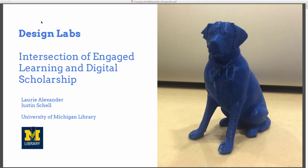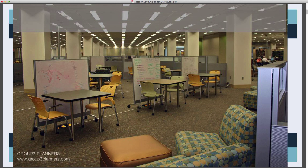So before we get started, we wanted to take a few moments. Can you move forward to the next slide? To look at a few images and ask ourselves the question, what kind of learning takes place in it? We went out and picked some pictures. We want to spend some time thinking about what kind of learning does this space enable.